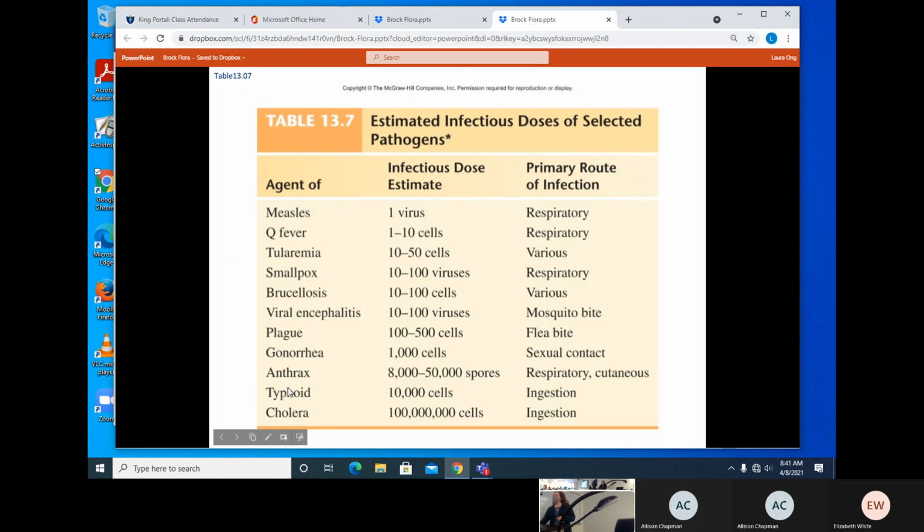These ones, typhoid and cholera, they are ingested. Why do you think it takes so many cells to establish an infection through ingestion? Yeah, because if they're going to actually cause a problem, it's going to be down in the intestines. That's where these establish a harmful infection, in the lower GI. And most of the ones that get ingested don't make it through that stomach acid barrier.